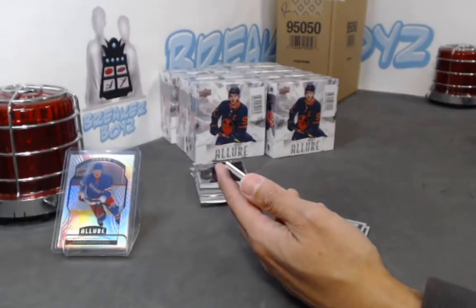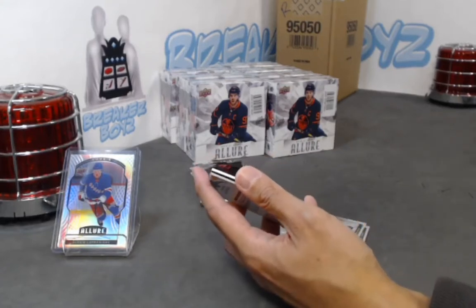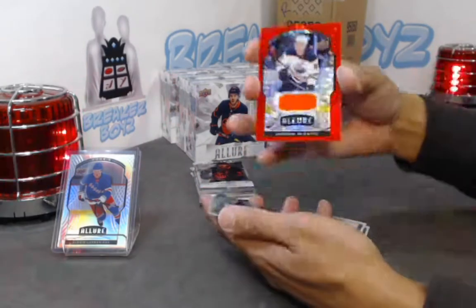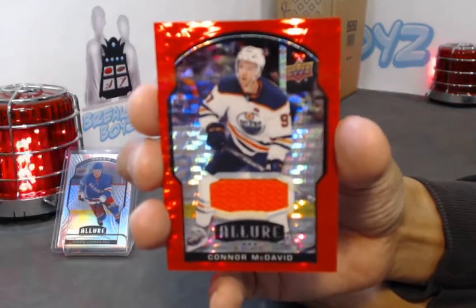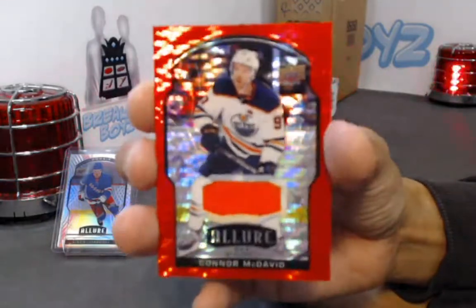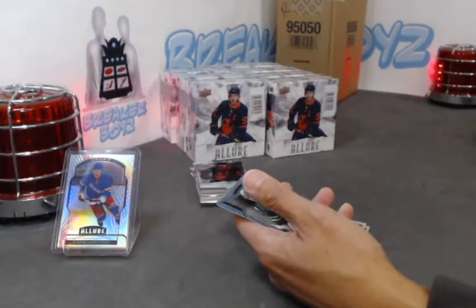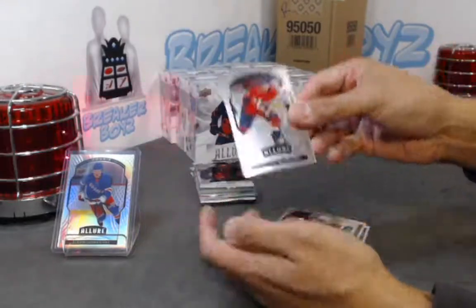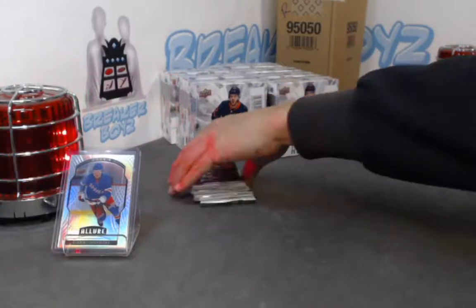All right, Nick Boden. Ooh, this guy's okay. We have a red rainbow autograph jersey card. Connor McDavid. There we go. It's Connor McDavid jersey. Always nice to hit him. Jay Oettinger and a Connor McMichael. 2 base.